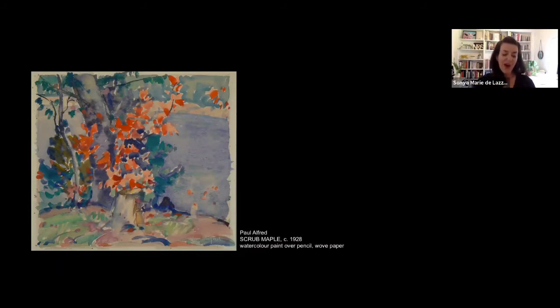Here we have a watercolor over pencil work by artist Paul Alfred titled Scrub Maple from 1928. Paul Alfred Ernest Meister immigrated to Canada in 1910 from England, and his works have been exhibited extensively throughout Europe and North America, including the British Empire exhibition at Wembley, the first Pan-American exhibition in Los Angeles, and the Exposition d'Art Canadien Musée des Jeux de Paume in Paris, France.